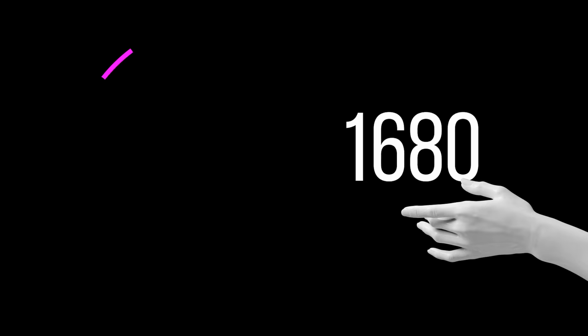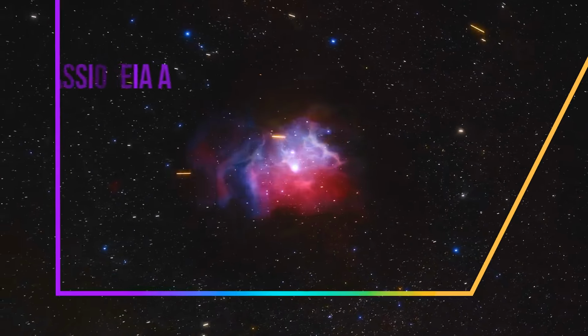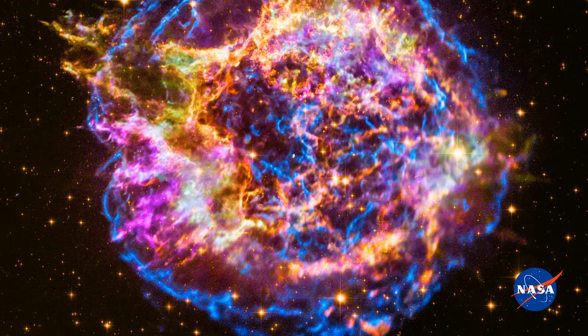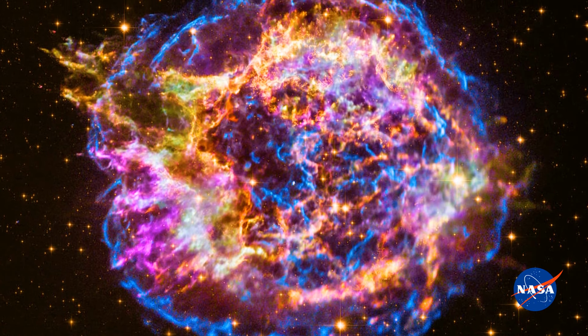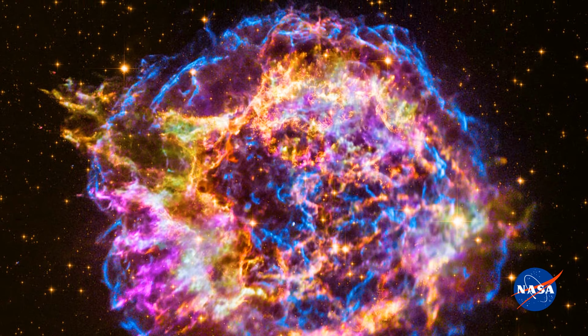A supernova was observed in Cassiopeia around 1680 Earth time, Cassiopeia A having occurred about 11,000 years earlier. The Chandra X-ray satellite recently recorded an extraordinary photograph of this supernova remnant showing the elements sulfur, calcium, silicon, and iron amid the expanding cloud's high-intensity X-rays.